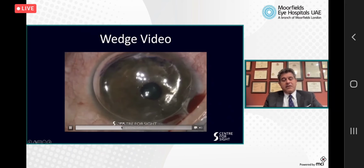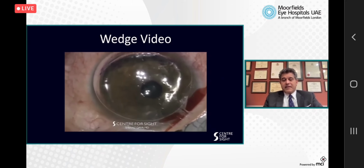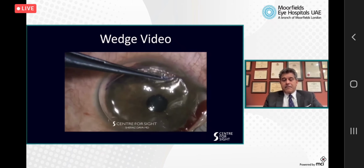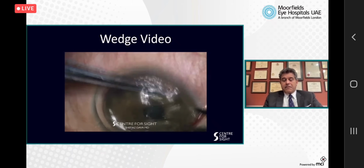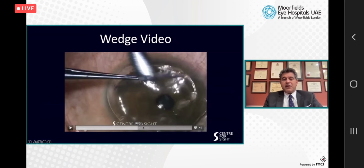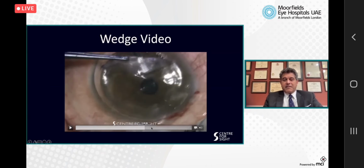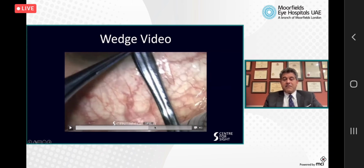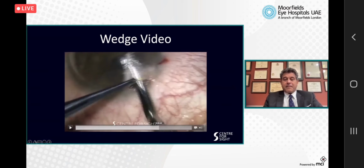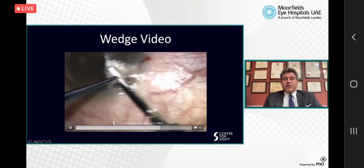So here I'm taking off the wedge. It sort of peeled off, and often does when there's very little tissue there. And move this along a little bit. So I'm dissecting a little bit down below, and then from above. I'm using these little spatulas here. I find it's better to use a Melles dissector to do this. And we basically dissect off the whole cornea.